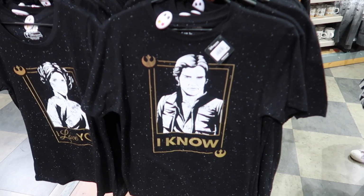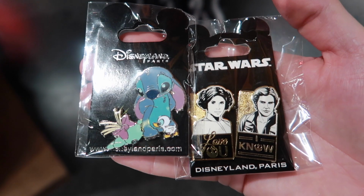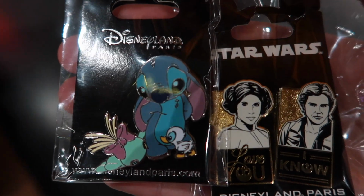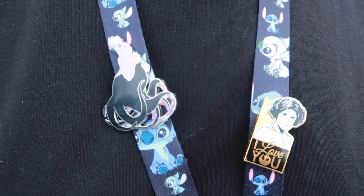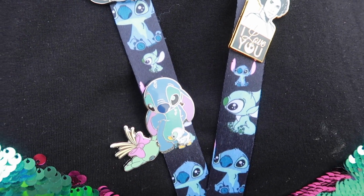Natalie wants us to get these two. I don't understand why we can't get them. Chris is totally against it. Natalie's just about to buy these. How cool are they? They're so cute. I think it looks easy. Wait a minute, it focuses. Donald one, matching. Oh aye, let me see it. So Natalie's new pins, we have Ursula, I Love You, and Stitch. I'm so happy.